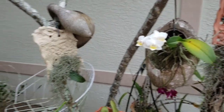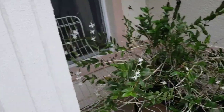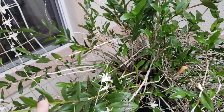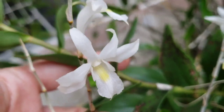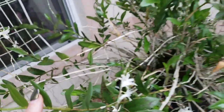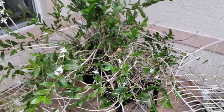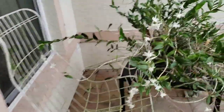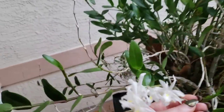Okay, and then I just noticed recently, my Dendrobium kingianum. Oh my god, it smells so good, guys. I'm not going to take full credit for this plant. I purchased this plant. One of the members in our society was downsizing, so that was something I looked at and I was like, yay.